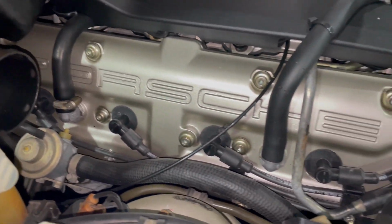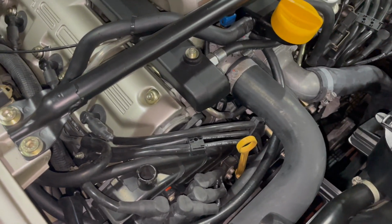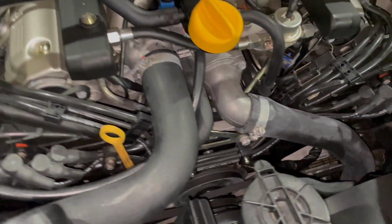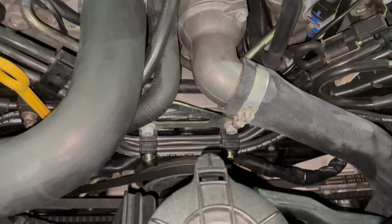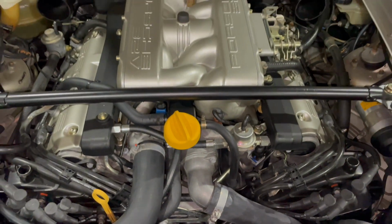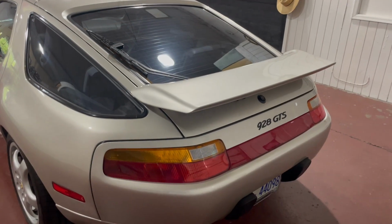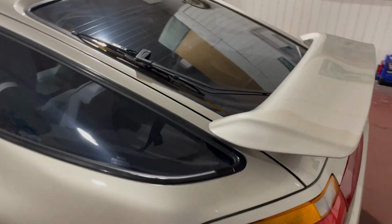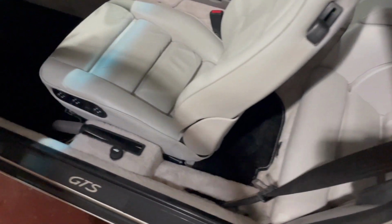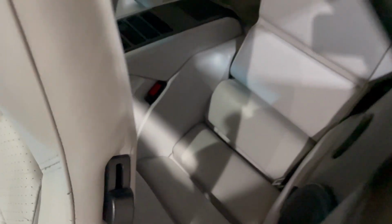Spark plug wires were replaced with Beru OEM Porsche. And the drive belts as well. I do want to show you the rear hatch. The electric release works. A lot of them don't. This car does.